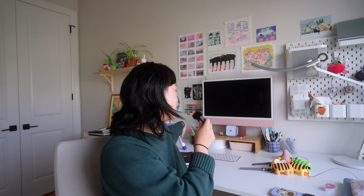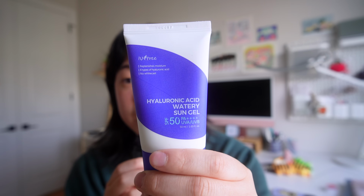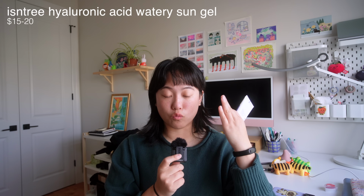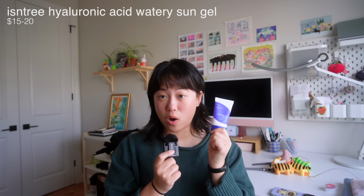The last thing I'm gonna mention is a skincare fave. I feel like I cannot do these videos without a skincare favorite. And this one is a tried and true favorite. I've been using this for, I think I'm going on my 2nd year of using this every day. It's the Isntree Hyaluronic Acid Watery Sun Gel. This is my favorite sunscreen. I just think it's great. It feels really, really nice on the skin. It doesn't sting. I'd recommend this if you want a nice sunscreen.